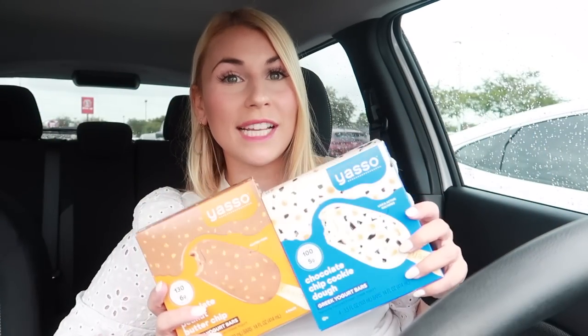They're so freaking good. They don't taste like Greek yogurt, I promise. I started eating these before I started eating Greek yogurt, when I thought I hated Greek yogurt, and now I love it. But these don't taste like Greek yogurt. They are so good, so definitely pick these up.